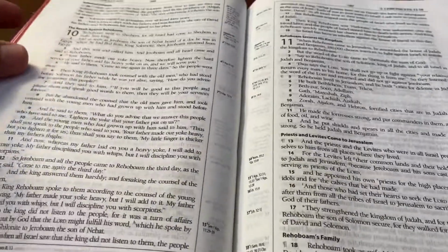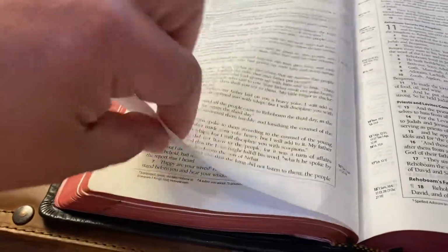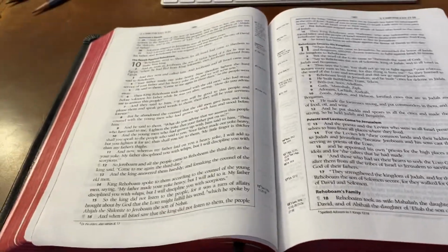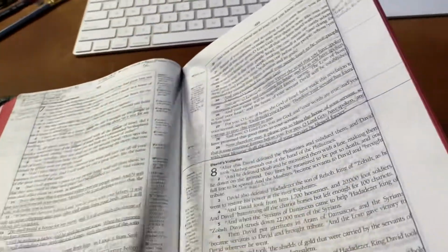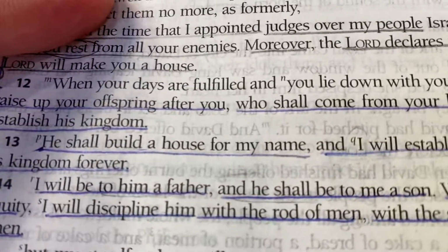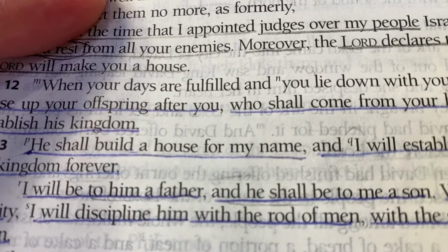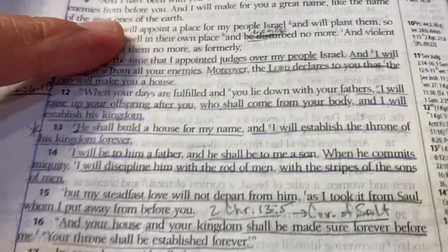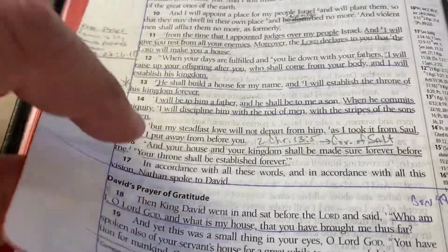The only drawback from this Bible is that the paper is a little thin, but that's not the end of the world. The thinness in this Bible has created a lot of ghosting. So you can see here in the text, it's not line matched, and because of the thinness of this paper, you could probably see three or four pages deep.